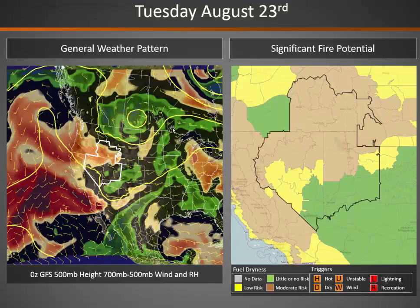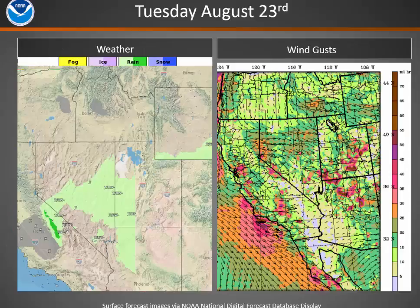So we go to Tuesday, that low pressure starts pushing away. We start getting drier air pushing in. You can see our dryness levels on the right-hand side and where fuels are still quite moist from recent rains. And then pushing into Tuesday, weather-wise, just leftover showers on the left-hand side, starting to diminish.